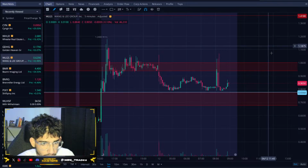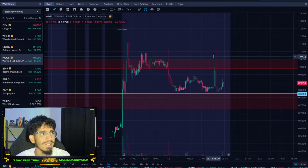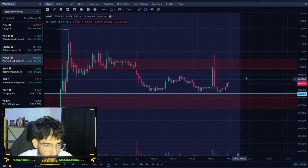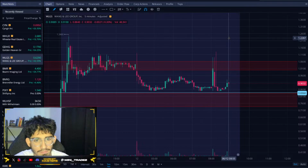And yeah, let's get started on today. So today we're using Weeble. It's a little bit different. But I trade on Weeble and I chart levels on Weeble and then I have to transfer it to TradingView. So let's try out Weeble today, see how it looks. I think it might be better.